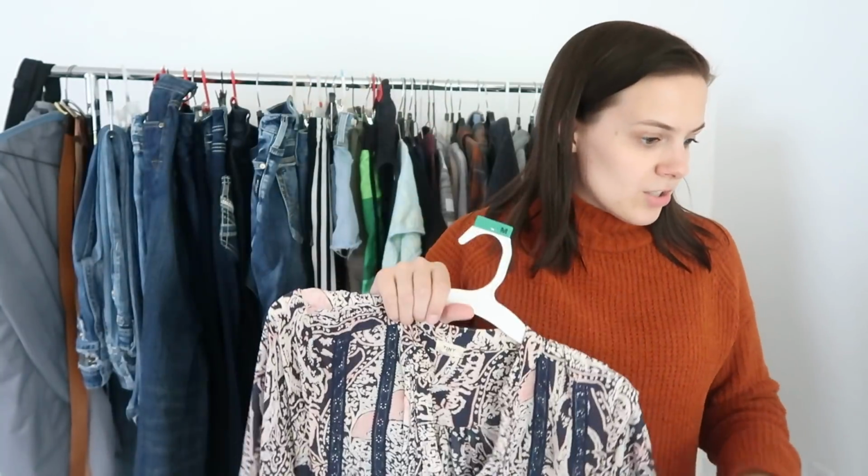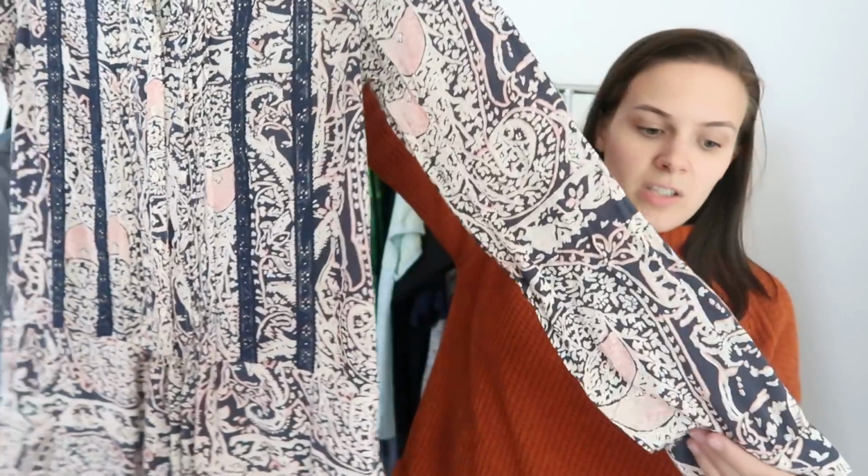It's very lightweight, so it only cost me 80 cents. And the mid-range on Poshmark for mini dresses from the brand Tiny was $37. I don't know if I'll get that much, but I'm definitely gonna try and see what happens.